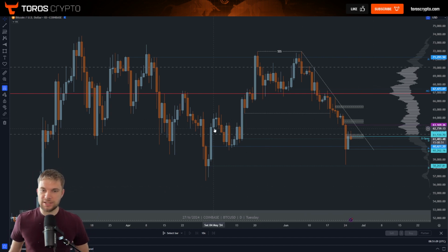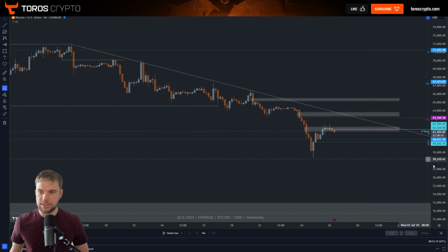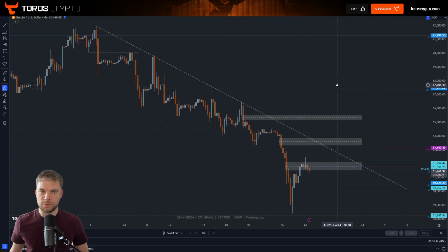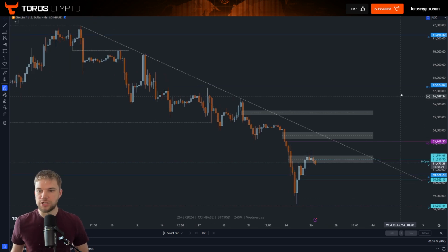So certainly some tough areas for Bitcoin to get through, and we're also coming into higher volume and some significant levels above. Now drop it down onto the 4-hour. We can see here we've just been consistently making this lower high, lower low structure so far.